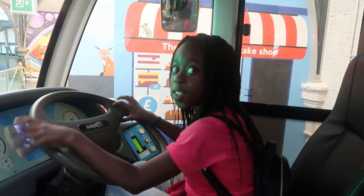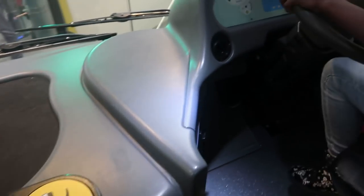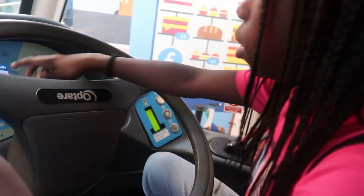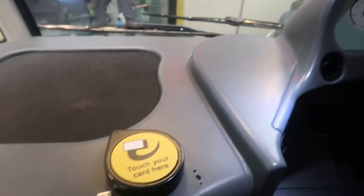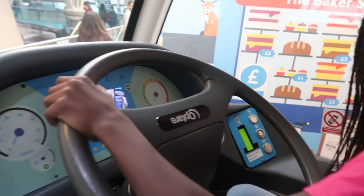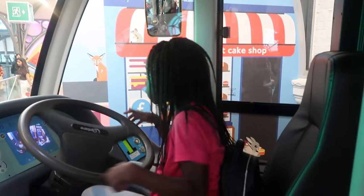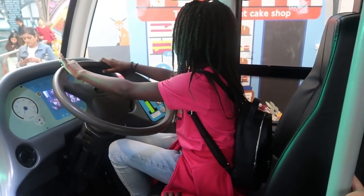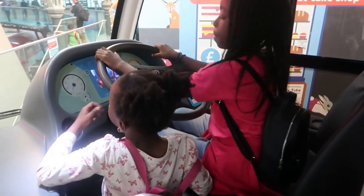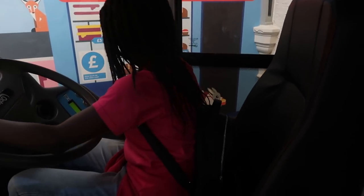So guys, this bus was so cool. It had everything a normal bus would have. It has an Oyster card, and I can even have a CCTV so I can check on my passengers. You can either use your Oyster card or contactless. They even had real brakes. It was just so complicated. I don't know how a bus driver actually gets around with it. It's just so cool. I remember when I was being a bus driver for a day. So fun.